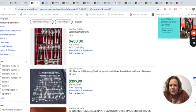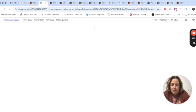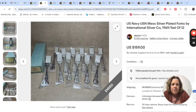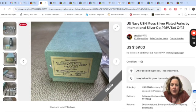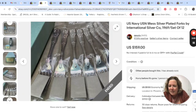So let me see. This is the silver plate. You can see the prices are pretty good on this. I was taking a look at this. This was so interesting to me, so I wanted to share. Check this out, this box of US Navy USN Mess silver-plated forks by International Silver Company. They were all in their original plastic and in this original box, and it says flatware silver-plated for officers, mess Navy pattern engraved with fouled anchor, fork table 12 each. That is something I live for. Original packaging of flatware.